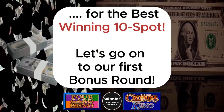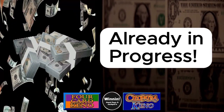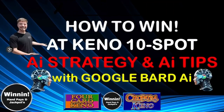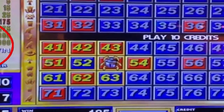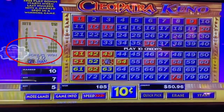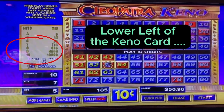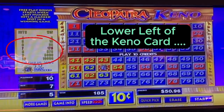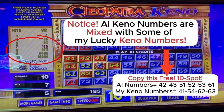Let's go on to our first bonus round, already in progress. Yes, 7 out of 10. Very cool. Lower left of the Keno card has become very lucky lately. Notice AI Keno numbers are mixed with some of my lucky Keno numbers.